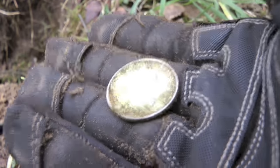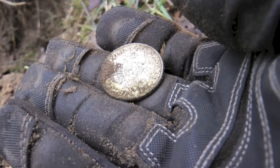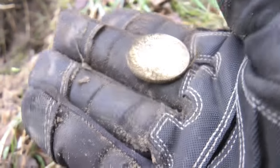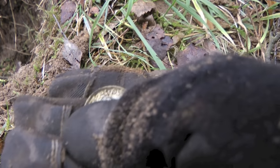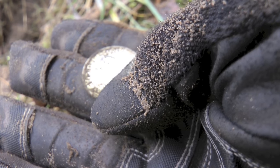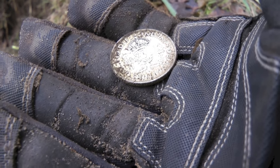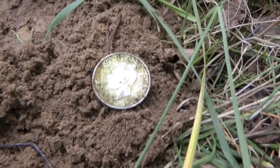Wait. George the Sixth. One shilling, 1944. Whoa! There's a thistle and a clover leaf. Is it Scottish? I don't know. Wow! The third silver coin, big silver in one hole. Okay, now I do it live. Is there another one?